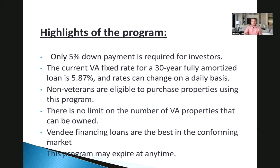If the rate today is like 6.5%, you're getting like 6.1% on a vendor financing VA government fixed rate investor loan to purchase these types of government VA foreclosures. VA stands for Veterans Administration. As a non-veteran, you are eligible to purchase properties using this program.